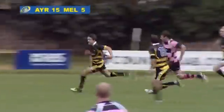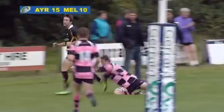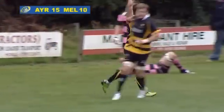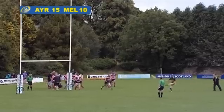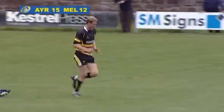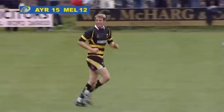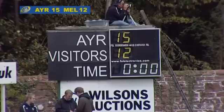And Fraser Thompson, oh, look at the Melrose fullback go. Great break. And Callum Anderson on his inside to take the pass. Another peach of a try for Melrose, and they're right back in the game with Scott White's conversion, bringing the margin back to only 3 points. And Melrose certainly making Ayr pay for being a man short, and no mercy shown as they go into half-time.